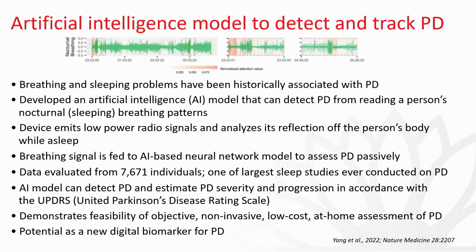UPDRS scale, right? So this is kind of a proof of principle study that demonstrates the feasibility of something that's objective, right? So it doesn't depend on a patient self-reporting or the clinician, which is sometimes semi-subjective. It's non-invasive, it's low cost, and it's at home. So the advantage here is that, and I've heard people say that sometimes it's a problem, you only come in once or twice a year and see your physician for 20 minutes to an hour. Well, this could be set up to be used almost continuously from at home.